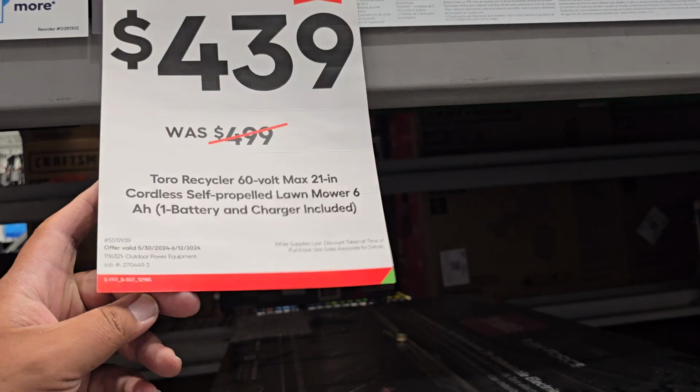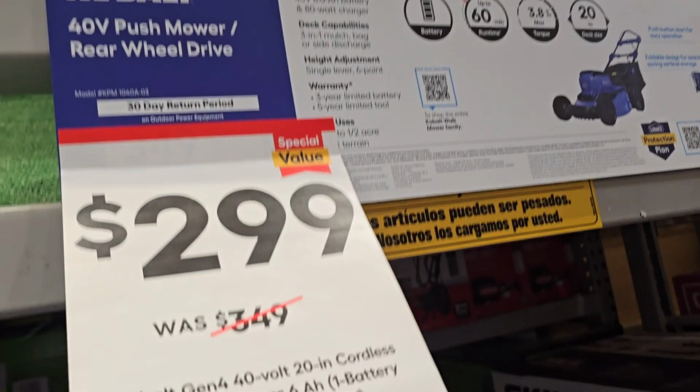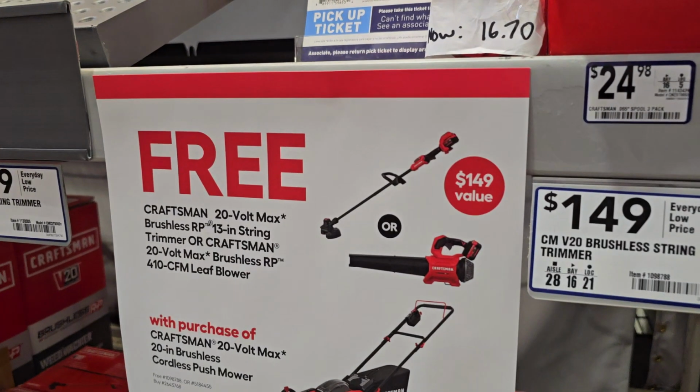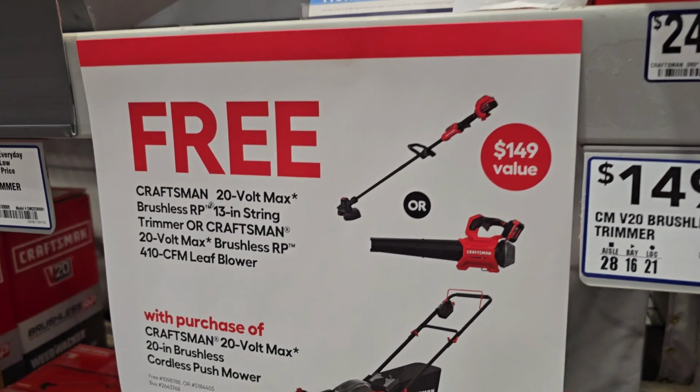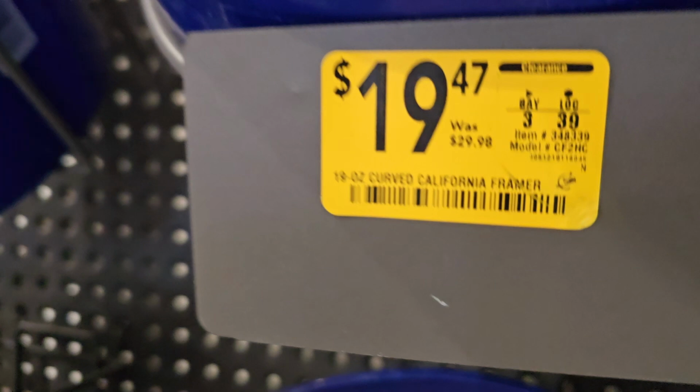All right, so $439. This is the top tier, the self-propelled model. Then you want to save some money. $299 will get it done, basically, if you want to maintain that yard. Same thing with this one. You get buy a mower, get a blower or string trimmer for free. These deals run until the 19th.